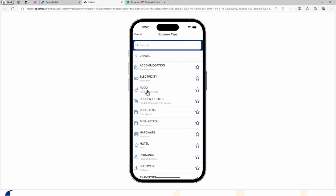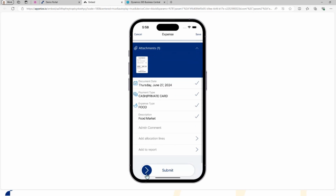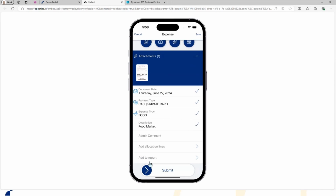So as I mentioned earlier, because it now knows what this receipt looks like, in future, it will stamp food on there for me. And it will also, because it knows that credit card number ending 1234 is my cash private card, it will put that on there for me. So if I was going to add this to a report, I'd do that here, but I'm just going to claim this as an individual expense.